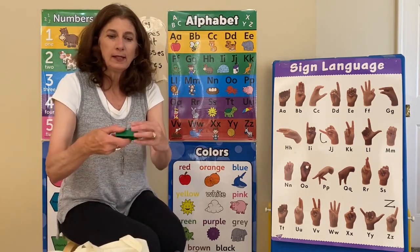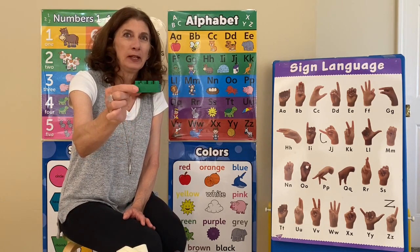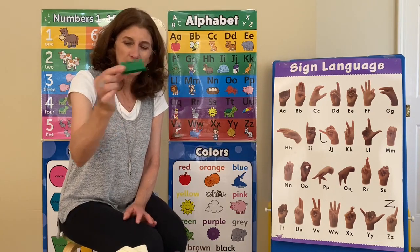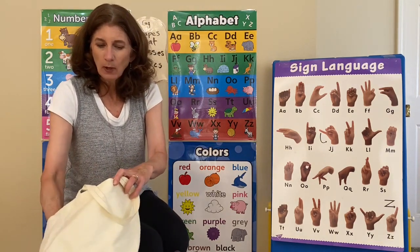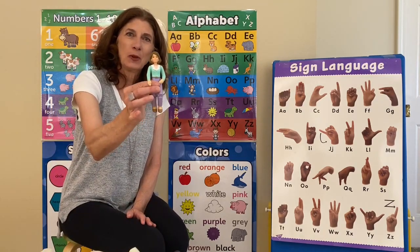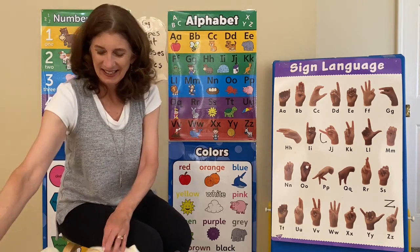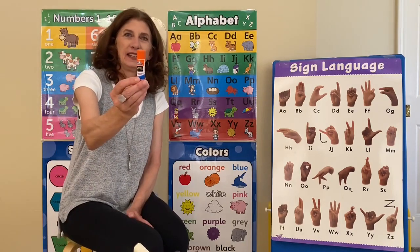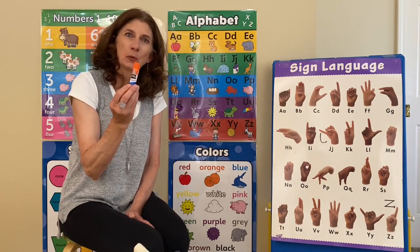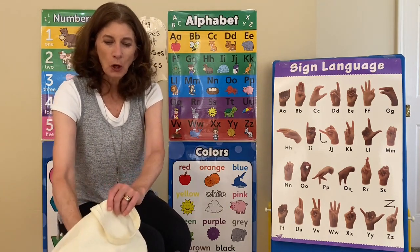Do you know what this is? I just found green. It was a block. We have these big Duplos in our preschool room, and they're green. This one's green. That starts with the G. Let's see what else I have in here. This is a girl. Girl starts with G. I found one of the dolls in the play area downstairs. And how about this? Glue. It's a glue stick. You might use those to do art projects with. Glue starts with G.